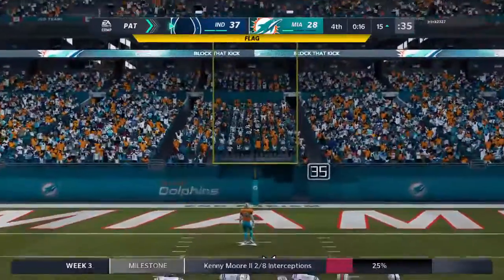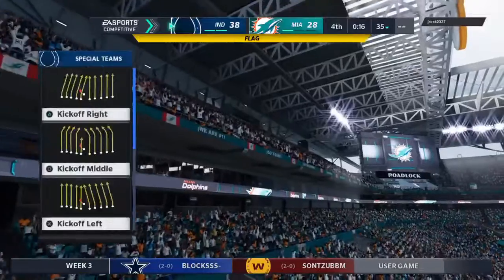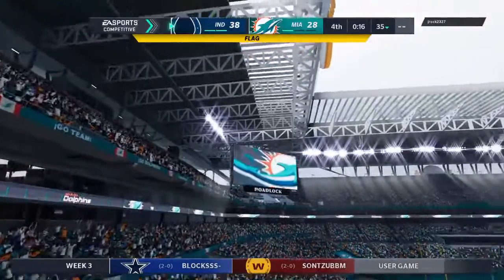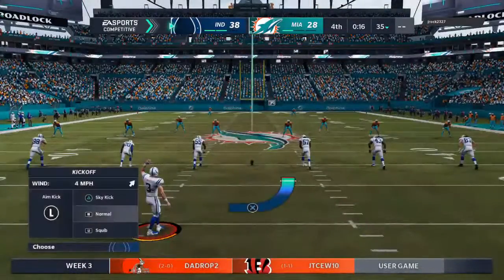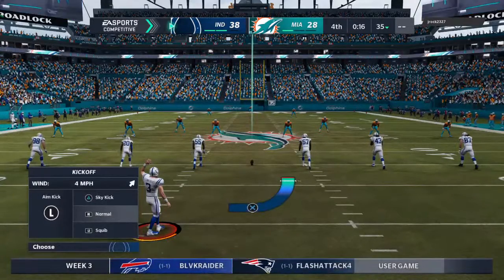I think that interception return there pretty much seals the deal. And one thing to keep in mind, in this situation with the score that close, defense isn't backing off and just giving you easy throws. They're playing aggressively as well and end up picking that one off and sealing the deal for themselves.